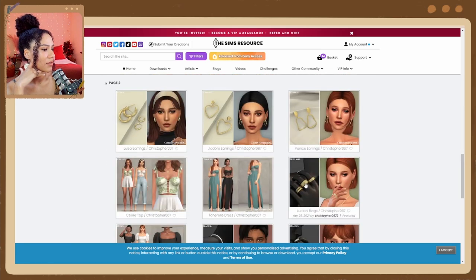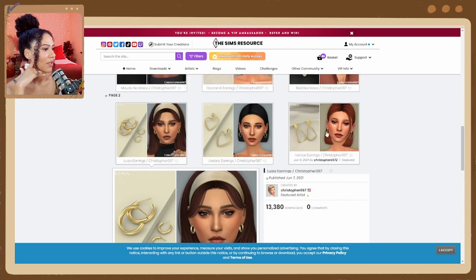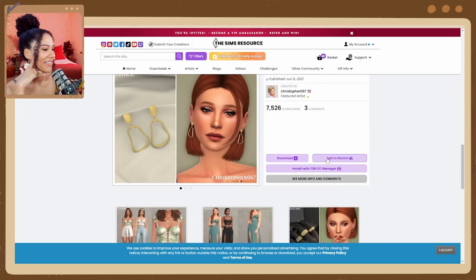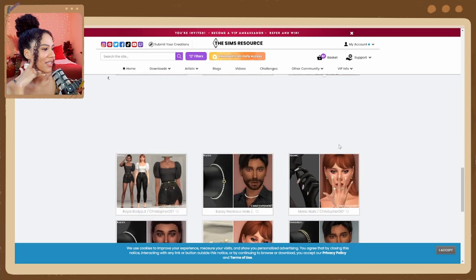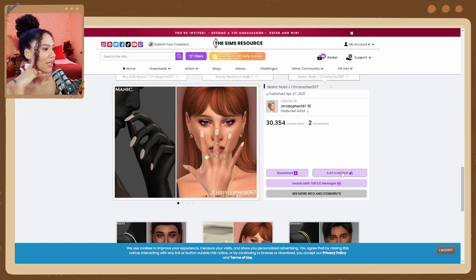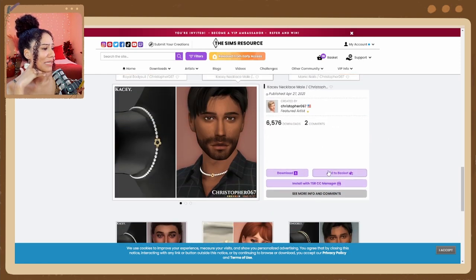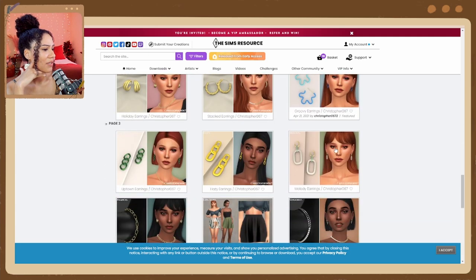Yes. The perfect gold hoops. Yes. This is all I've ever wanted. Thank you. Yes. Cute nails. Absolutely. A choker for men, please. Little groovy earrings. Yeah.